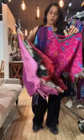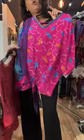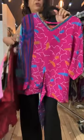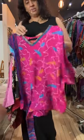These ones here, also adorable. This is part of our full price collection. Great, I think, to pair with white for the season. Or if you want to pair it with black, it would be great. You could also, if you're very adventurous, pair it with this kind of a turquoisey color.